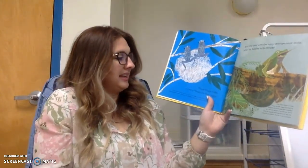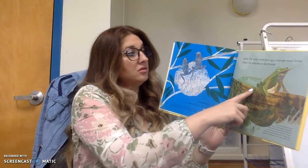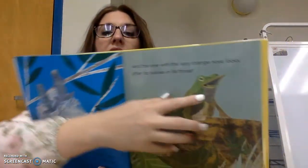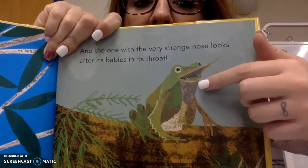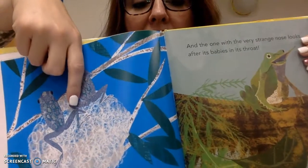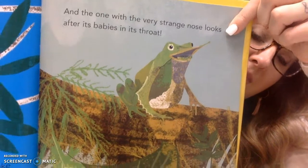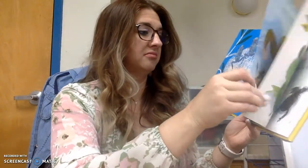These frogs make a nest of foam for their eggs. And the one with the very strange nose looks after its babies in its throat. I don't know if you can see that, but there's little eggs in his throat. Look at that. Instead of laying them on trees or in water, this one laid them and then holds them in its throat. That's pretty interesting. And this is the dad frog.